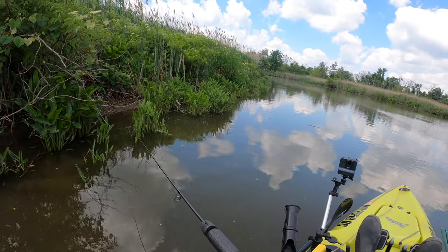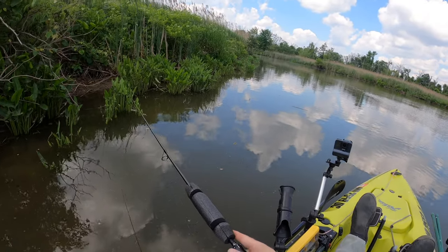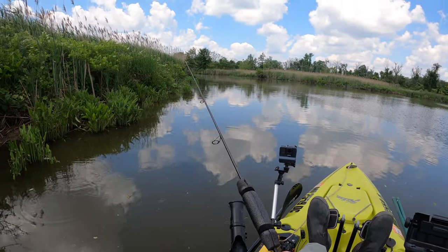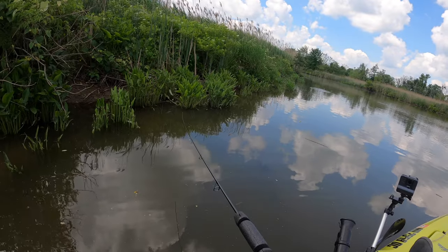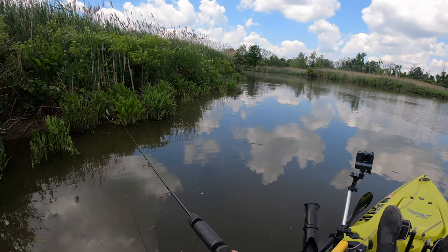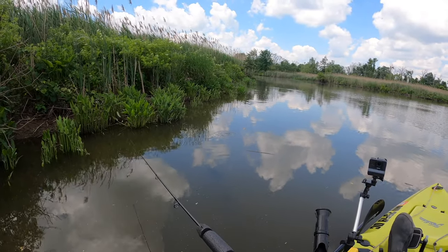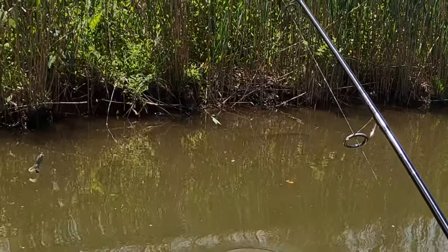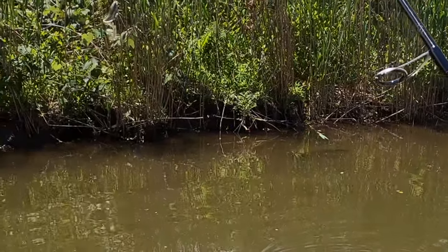It's just frustrating. A day like today, this is post-frontal conditions, and in post-frontal conditions, you don't always get them to hit like you'd like. Moreover, you saw them close to shore. If you're not casting into the shore, you're not catching fish. There's a snakehead right here, if you can see him. Right here.